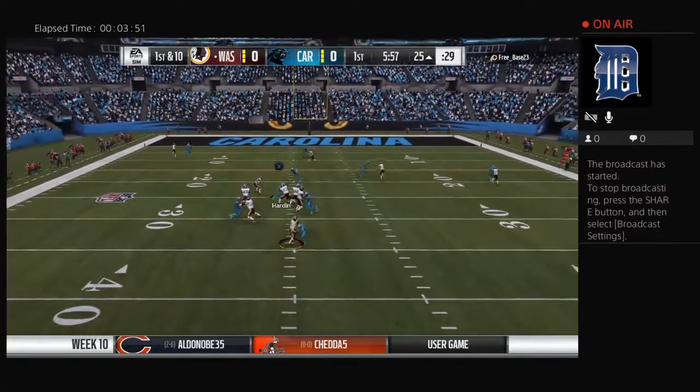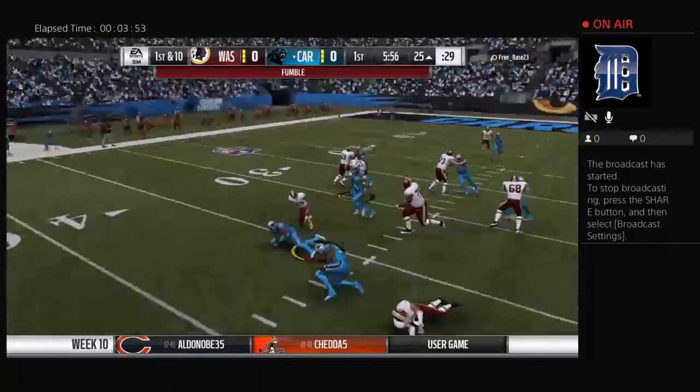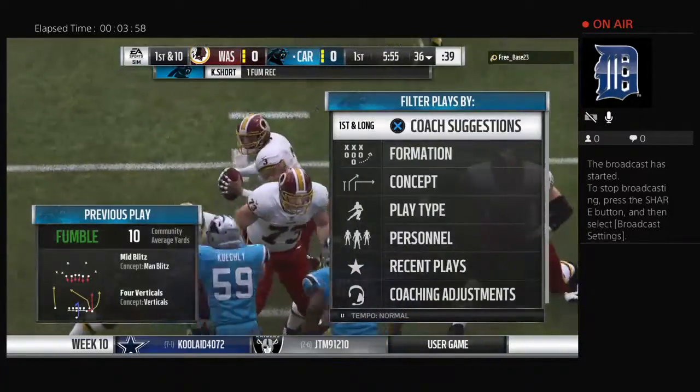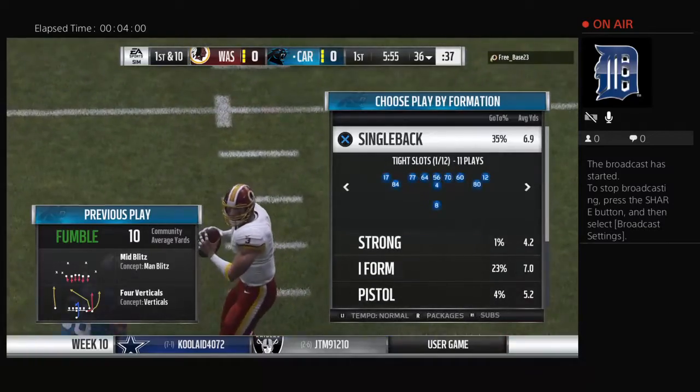Throwing now, Wilson on first down. Wilson hit. It's loose. It's out. Fumble. And they take possession of the football and have it at the 36-yard line.